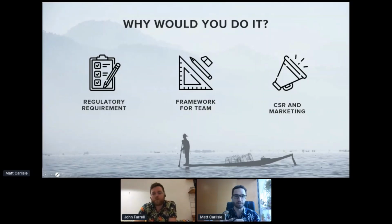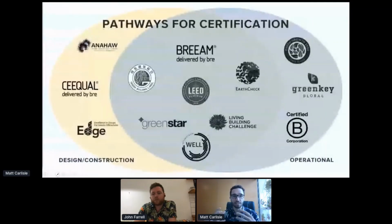So there's those sorts of drivers. Or it might be the client really wants an easy way to market and to demonstrate to potential guests that they have a sustainable destination. So those are the three. But what are the pathways? So how do you choose? Because this isn't even all of them. There's so many options for different certifications.